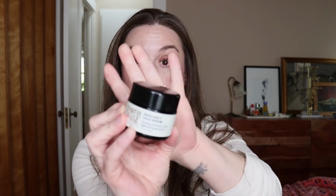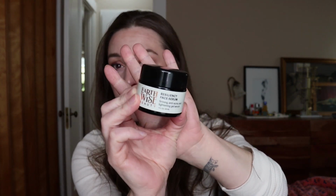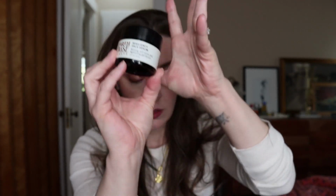The box came with another Earthwise Beauty product that I didn't get along with so well. It was like this face balm, but this I really loved. I think this is one of their more famous products, even for being a smaller brand.